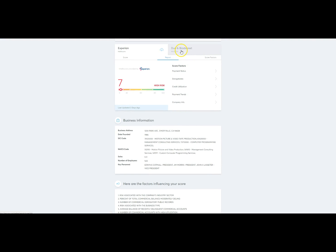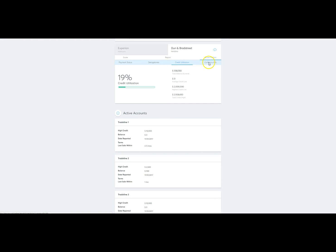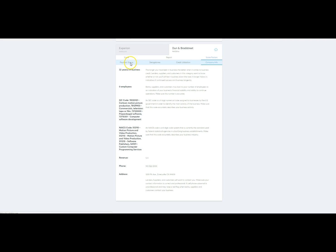Now, you can do the same thing with Dun & Bradstreet as well. You can see your Paydex score. You can see the factors that affect your score, the credit utilization. You can see your company detail. You can see your payment statuses.